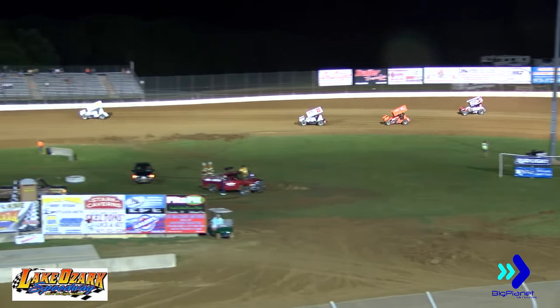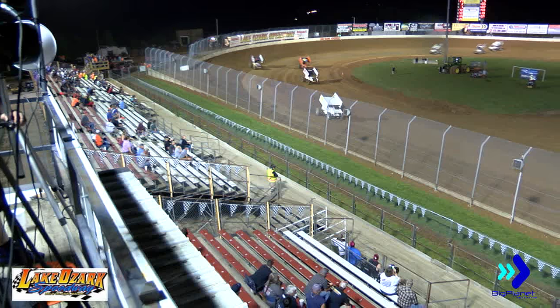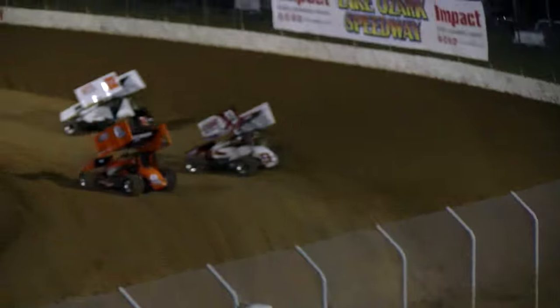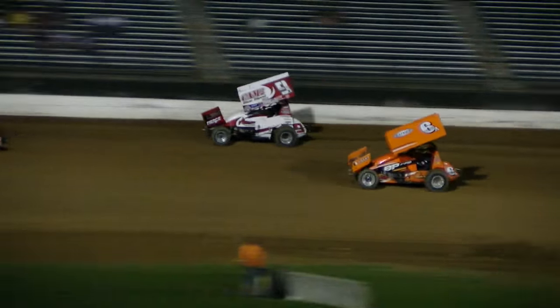Nienhiser in lap traffic as the 5D of Zach Daum and the 23 of Seth Bergman are side by side. Off the track goes the 49 of Ben Brown. Off turn number 4, looking at the white flag, one more time around for the 9X of Paul Nienhiser. Battle on the track is for the number 2 and 3 spot, as a lap car right in front of the 23 of Seth Bergman. Bergman gets pinned by a lap car.